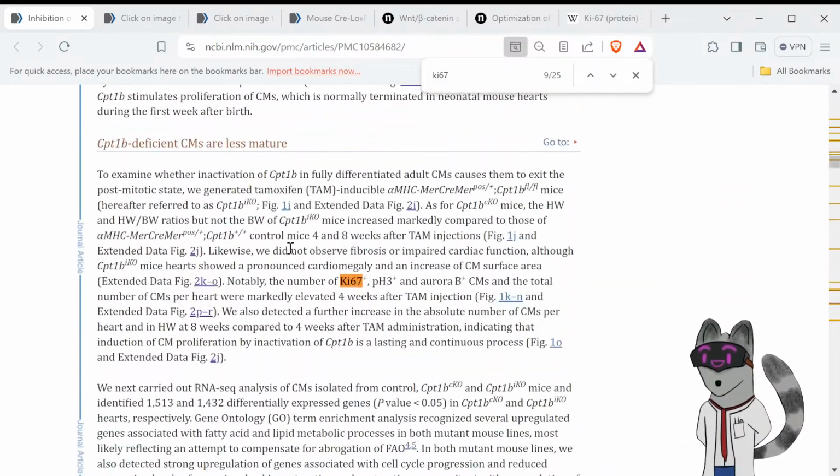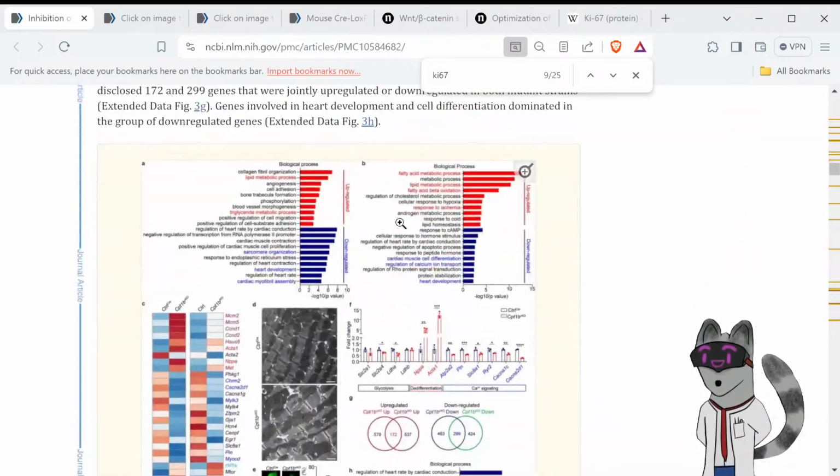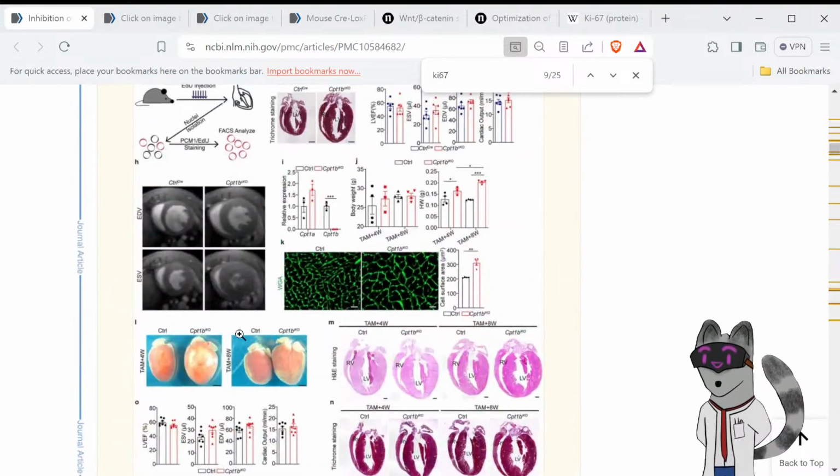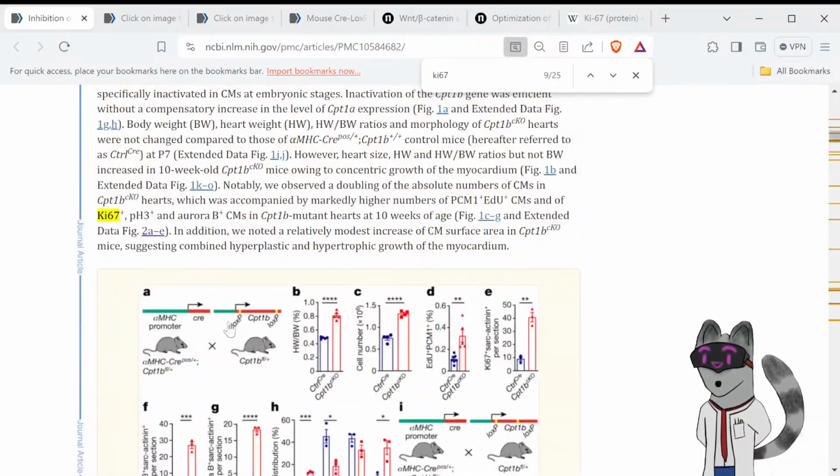Yeah, it's good to always go back and check. Okay, so what do we know so far from the first two figures? Well, we know that this gene is important in development because they're using the Cre recombinase system.